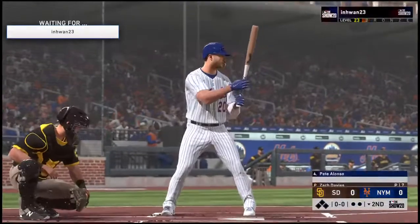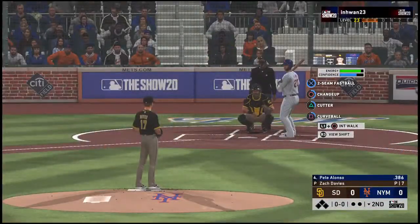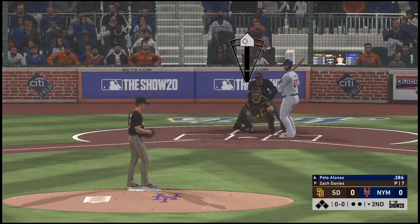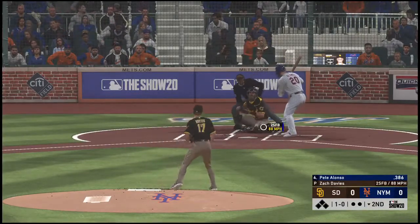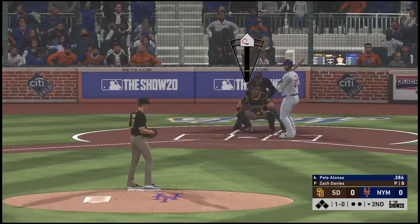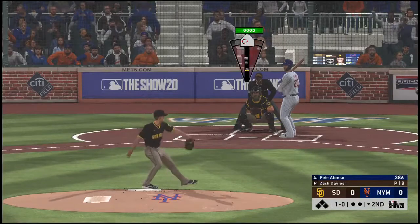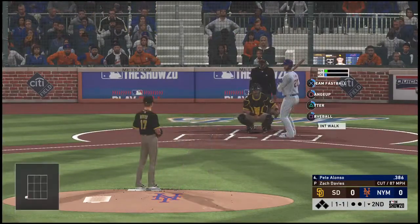Next for the Mets, Pete Alonso. He's set to lead off the home half of the second. The first baseman. Now here's the pitch. Alonso. Down on the shins and missed with it. Ball 1. A ball and a strike to the Mets first baseman.